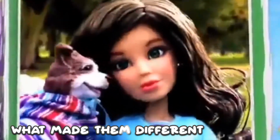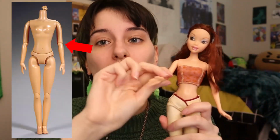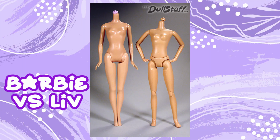So, of course, Liv Dolls had the basic doll head articulation, shoulders, legs, and knee articulation. Sorry, I thought they were breaking her leg. But they also had elbow articulation, waist articulation, ankle articulation, and wrist articulation. They also went for a more realistic look and had more realistic body proportions.